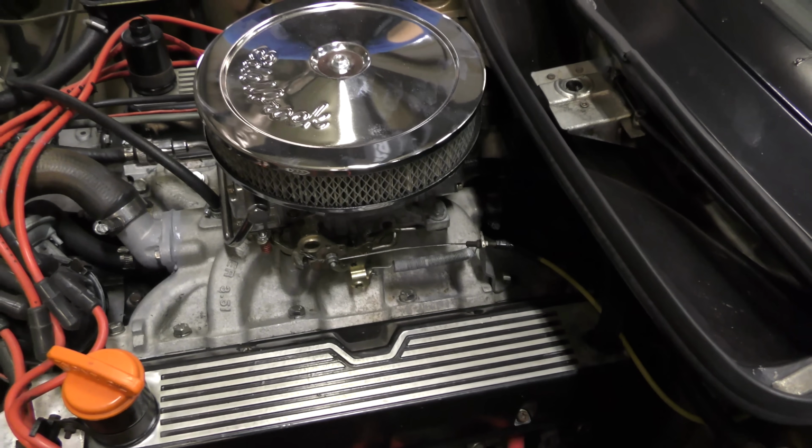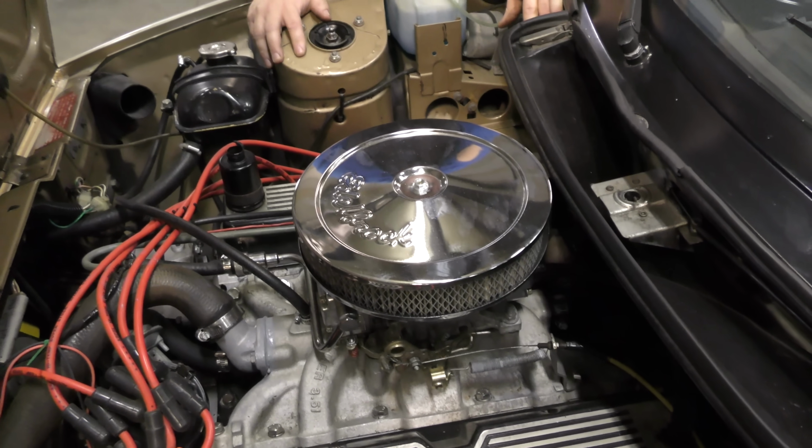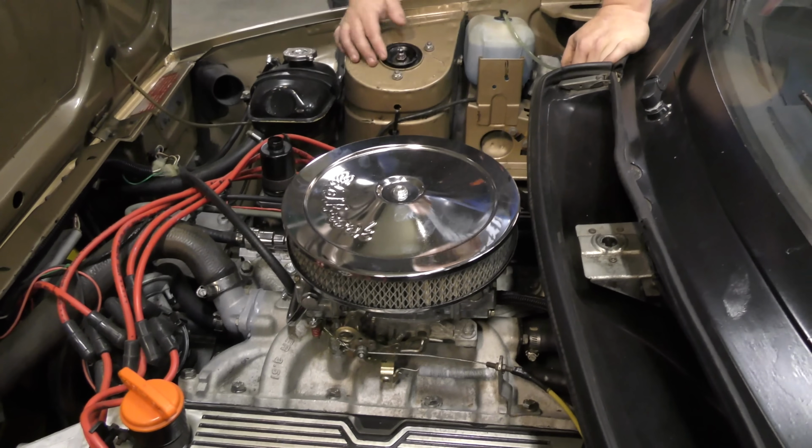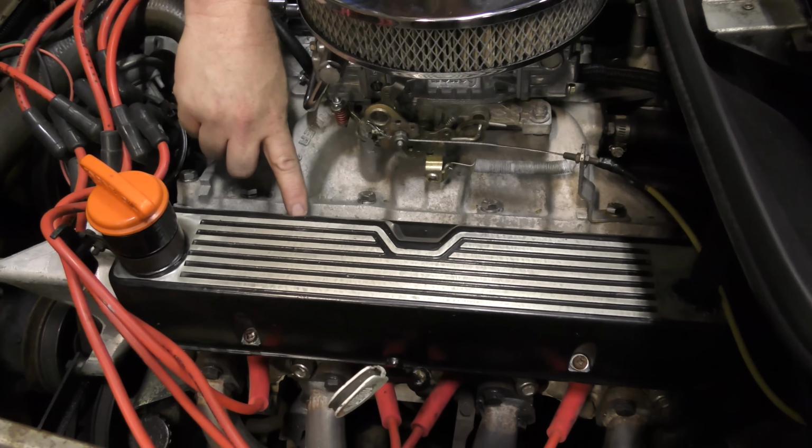I've been through probably 12 or 13 sets of head gaskets with Land Rover Discoveries, and I'm very, very familiar with these engines. The valve covers are really easy to get to. It's just Phillips screws basically.